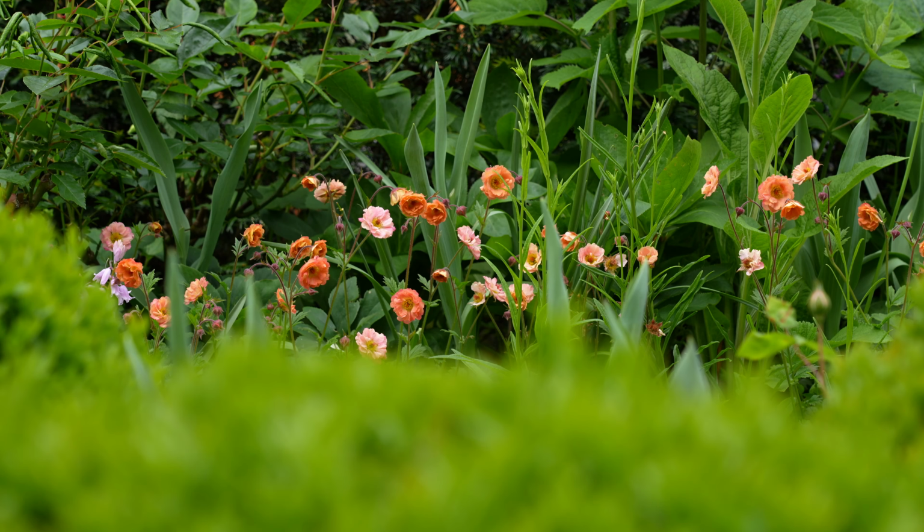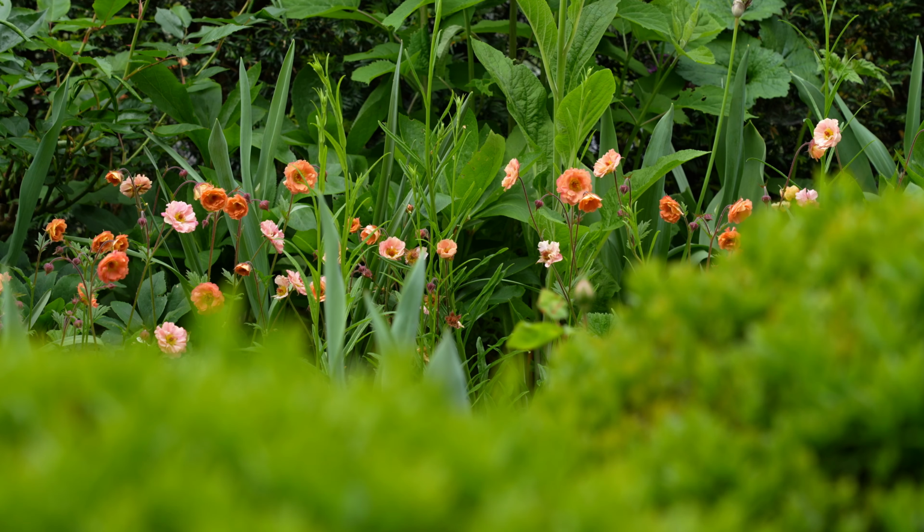It is also the season that the geums are flowering. This is a variety named Meadow, a beautiful double flower in an apricot peach tone.